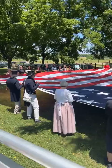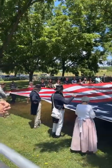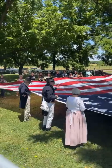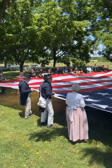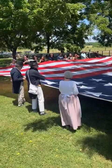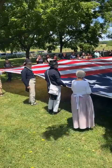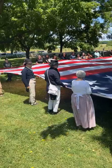I can't tell you how many times over the past 40 years I've been doing this. What surprises me a lot at Fort McHenry are the people from other nationalities, other countries. They want to have their picture taken with the flag. I meet somebody from another country who wants that flag as part of their family picture.